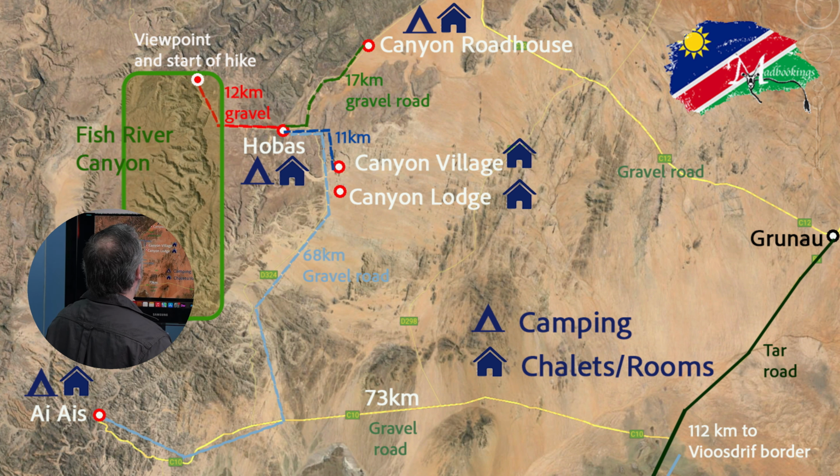It's the furthest away from all the attractions in Fish River. And this is a bit of a misconception because obviously it's marketed as Ai-Ais in Fish River Canyon, but in fact, all of the things to see in Fish River Canyon are in this section here, and you're down here. So you have to drive along this gravel road, through this road here, to get to Hobas, which is a 68-kilometre drive on an average gravel road. Then you can go in another 12 kilometres and use the viewpoints. So the other negative is it's the furthest away from all the canyon viewpoints.